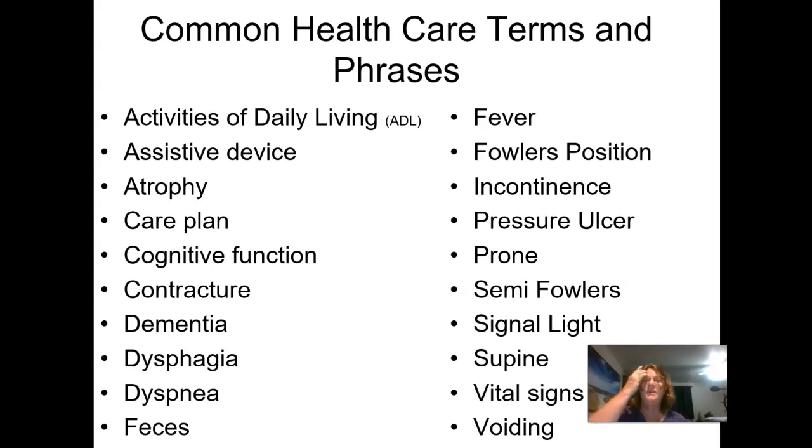Some really common healthcare terms, and these are terms that we will be talking about a lot as we go through this class. The term activities of daily living, ADLs, those are the things you probably take for granted. You get up in the morning, you go to the bathroom, you brush your teeth, you take a shower, you get dressed. There are things that you don't even think about anymore, but this is generally what a nursing assistant does. We will primarily be doing activities of daily living for another person because they have disabilities now and they can no longer do that for themselves.